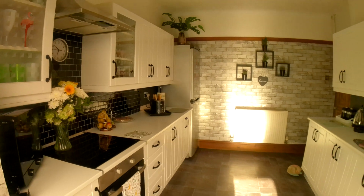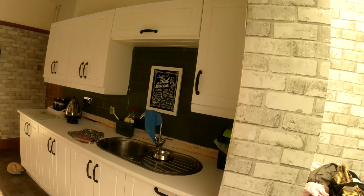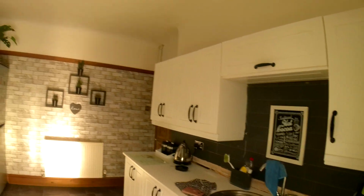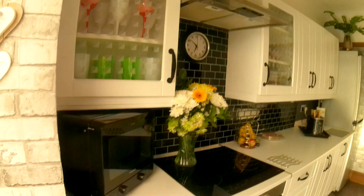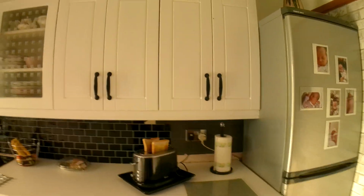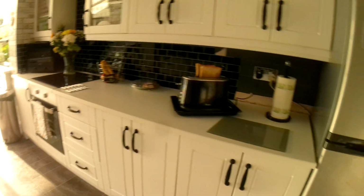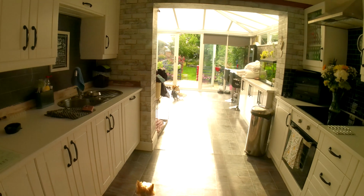Kitchen, just got to finish the tiling now, and the makeover is complete. It was a brown kitchen, like a beach colour, and we've painted it with B&Q 2v3. Sugar soaped it, washed it down, sanded it, two coats of paint, new worktop, and the dogs having the morning nutty run.